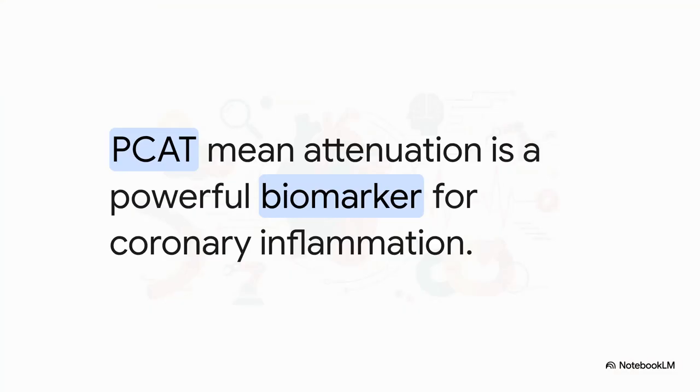Building heavily on that theme of early interception, AI is shifting our clinical focus from the lumen of the vessel to the outside of the vessel wall. We are talking about pericoronary adipose tissue, or PCAT, which is rapidly emerging as a revolutionary imaging biomarker. Here is the physiology behind it.